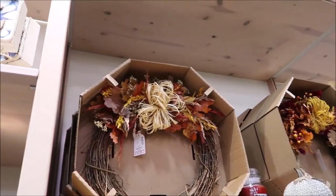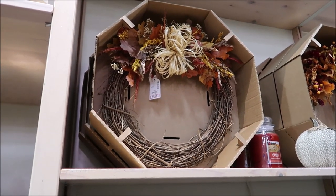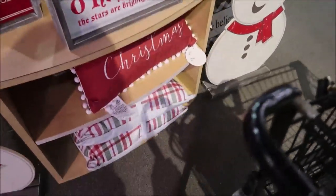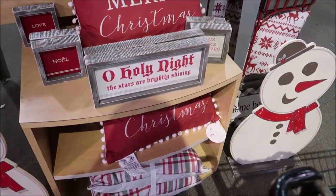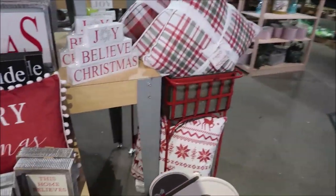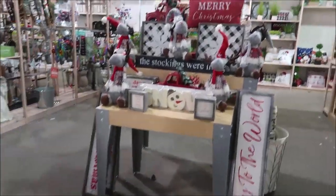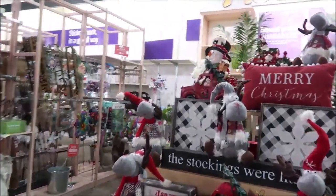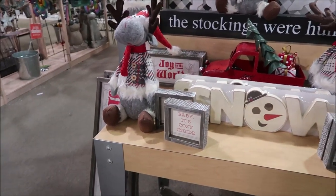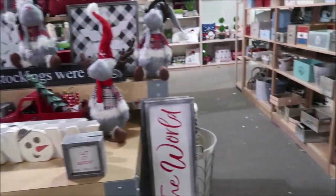Now see, I don't like those wreaths. That's $28, and it's small and way too simple. I think that's overpriced. So this is the Christmas stuff I've seen. Oh, holy night, the stars are brightly shining. Merry Christmas, they have some pillows. Then back here they have a little red truck, some reindeer, a joy to the world sign, a Merry Christmas sign.